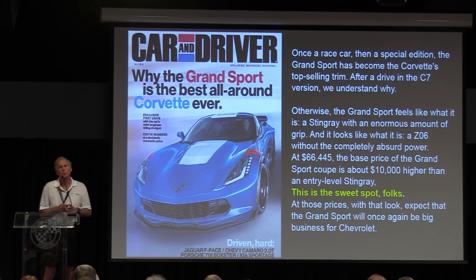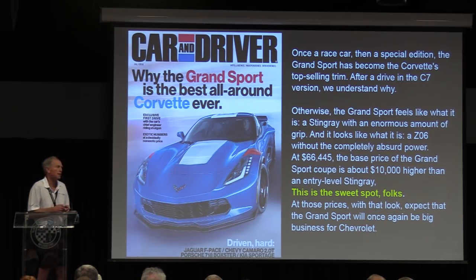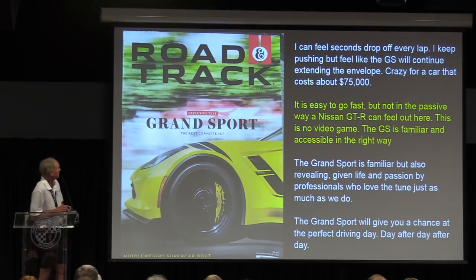They talked about it being a sweet spot. And if you read all of these, it almost seems like this is the only Corvette to get. But they make it sound that way because it's really important to sell magazines and bring eyeballs to websites and stuff. So it's the latest and greatest thing, and we really believe it's the latest and greatest thing, but it's no disrespect to a Stingray or a Z06. Those are both awesome cars, appealing in a slightly different way to different customers.